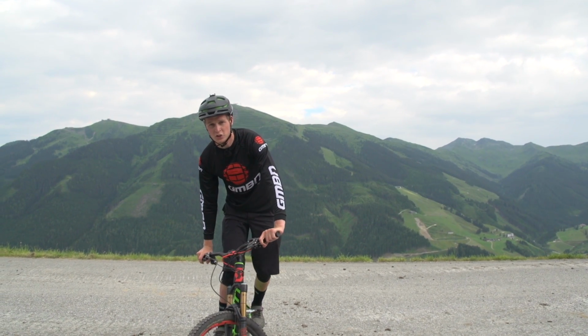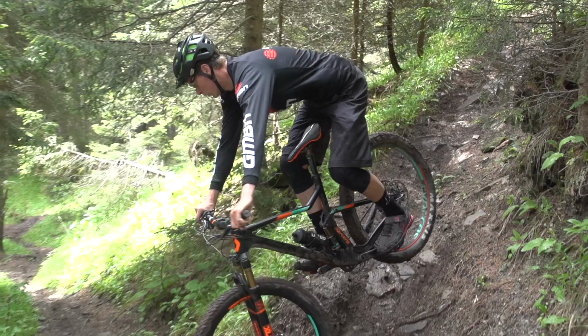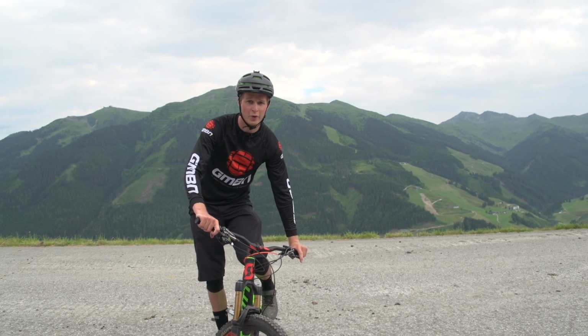The endo is also one trick that is really impressive out on the trails, or if you're just in the car park with your mates. You can use it out on the trails if there's a really tight switchback and you just need to hop the back wheel around. You can pick that back wheel up just by using a little bit of front brake.